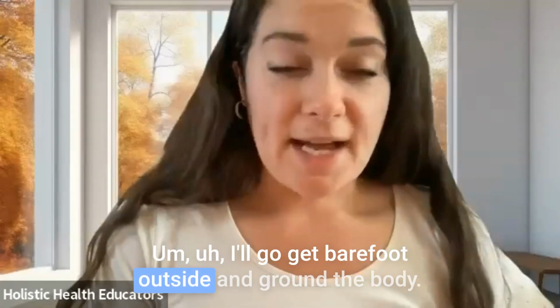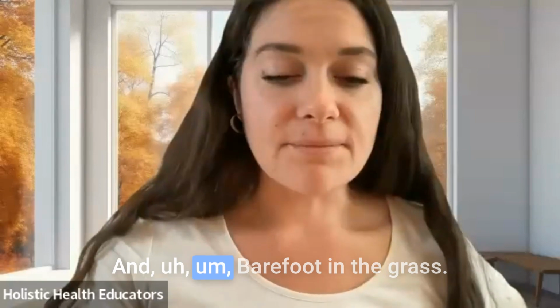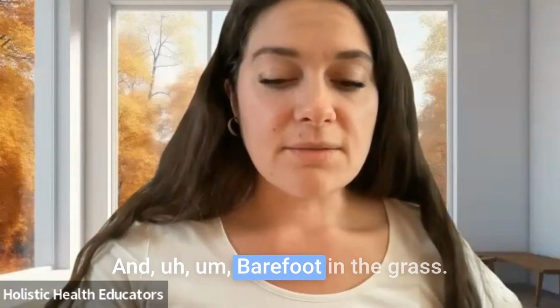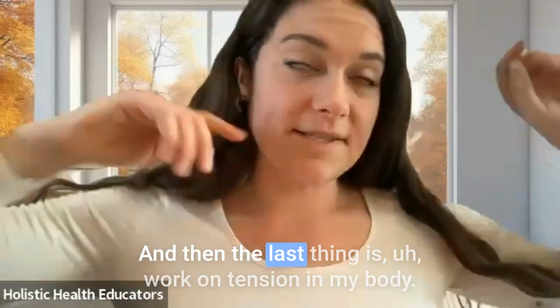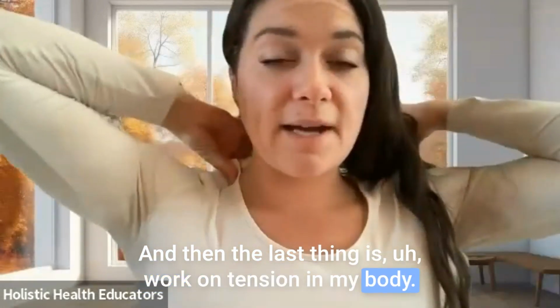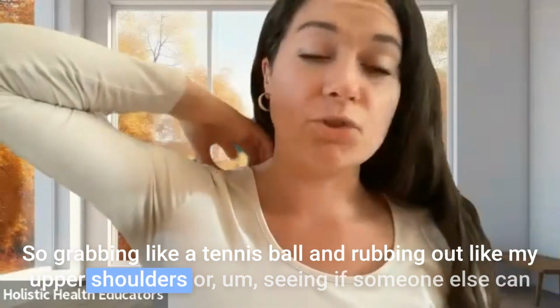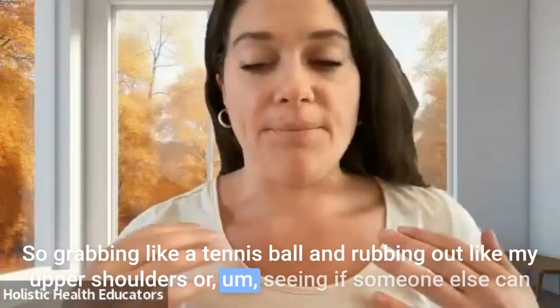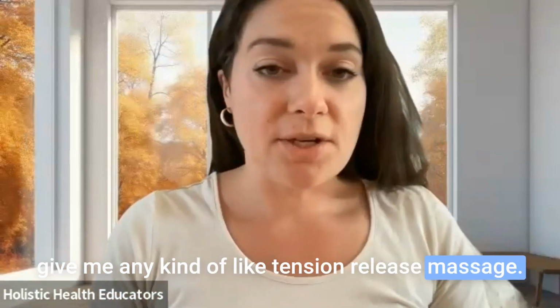I'll go get barefoot outside and ground the body, barefoot in the grass. And then the last thing is work on tension in my body. So grabbing a tennis ball and rubbing out my upper shoulders, or seeing if someone else can give me any kind of tension release massage.